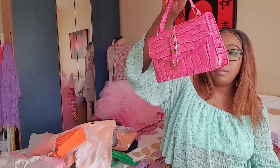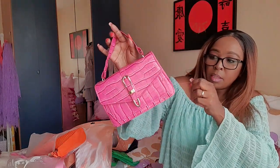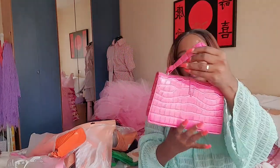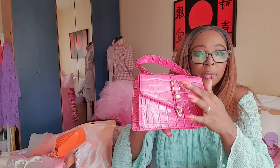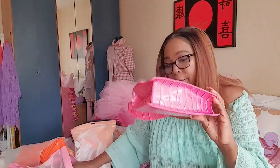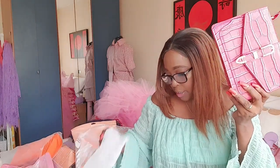It looks good. I have to see. It has some threads. I have to cut it and see how long it's going to last. But it really looks nice. I like the details. It's amazing. So I love this. I think I will combine this with pink, with the white shoes. So far.